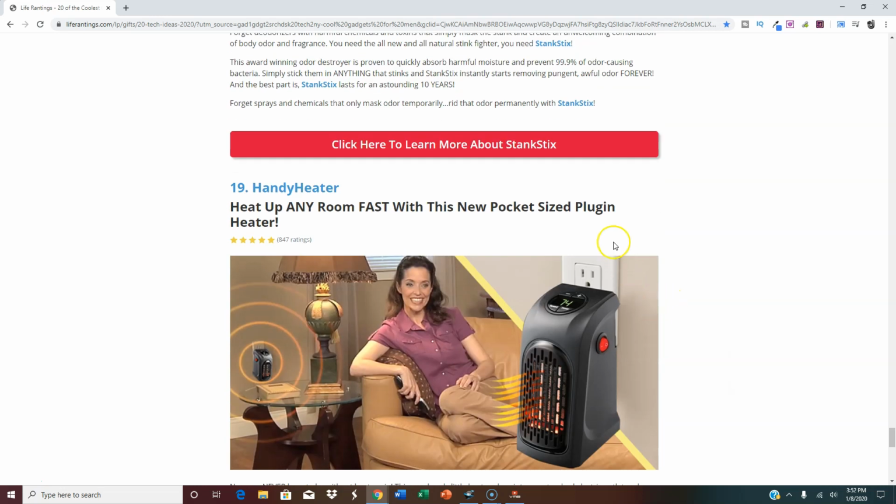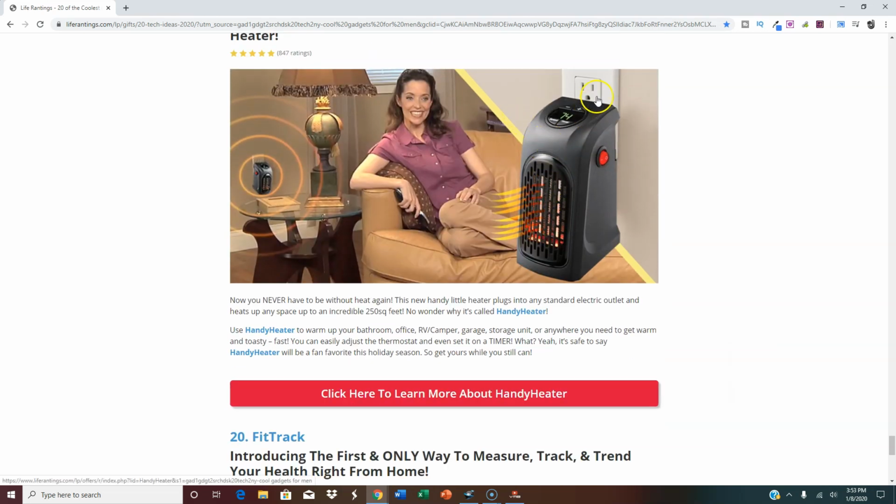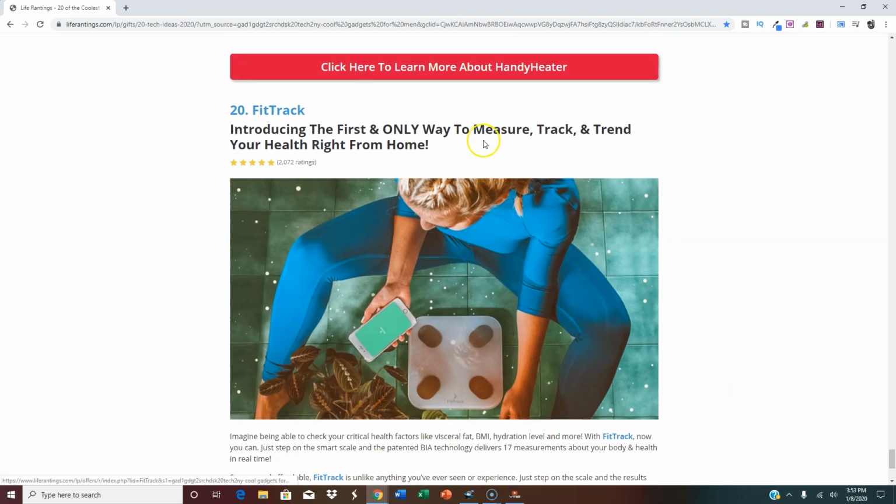Different things get wet. Handy Heater. Heats up any room fast. New pocket-sized plug-in heater. Cool. Plugs right into your outlet to warm up your bathroom, office, RV, camper, garage, storage unit, or anywhere you need warmth. Let's see, it does 250 square feet. So that's pretty cool. That's the one big thing: if you have a big room, find out how much it does. That might be worth it.